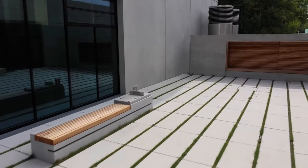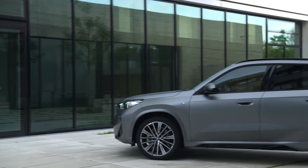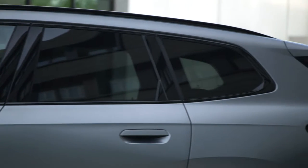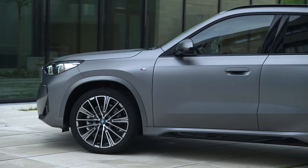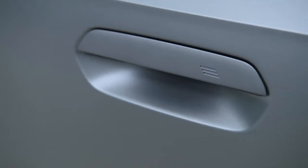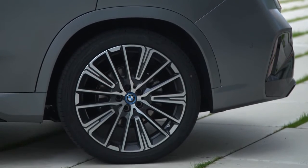Right, let's move on. At the side, the youthfulness continues. We have the usual BMW SUV silhouette and a familiar design that makes it recognisable as a BMW X1. We also still have the Hofmeister kink at the back, but we also now get flush door handles like what you would find on the BMW i4 and the 2 Series Active Tourer. The wheel arches are also more square, which makes the car more unique.